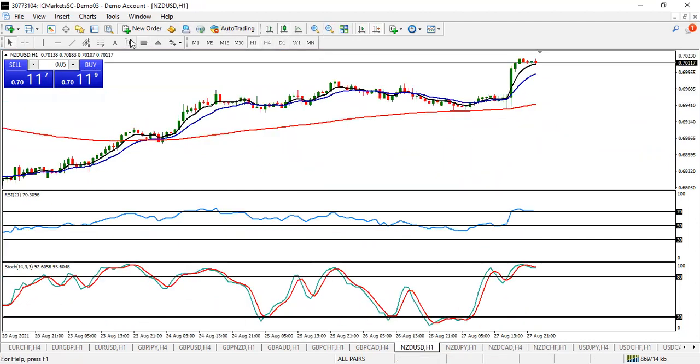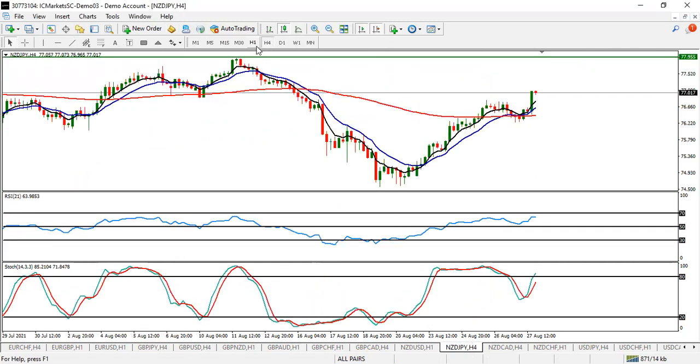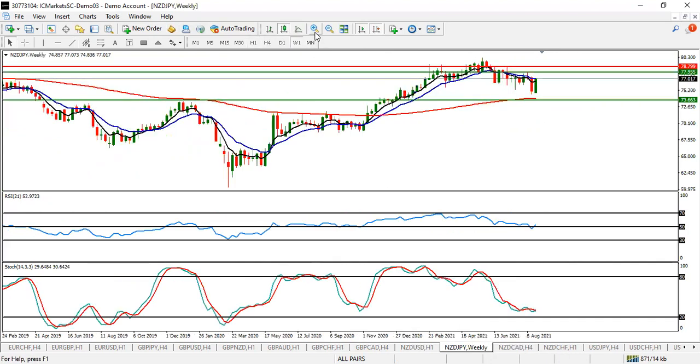So with that in mind, we want to wait for a pullback on NZDUSD, then catch our buy entry to the upside. NZDUSD is going to be a good one to look out for a buy. NZDJPY is currently buy bias based on H1 and H4.